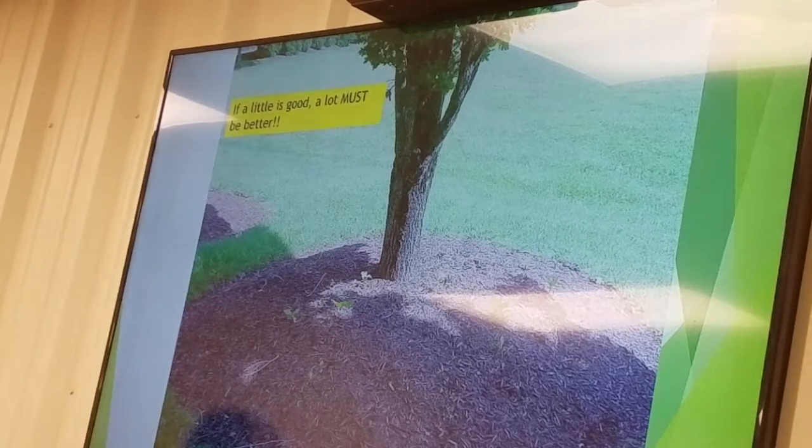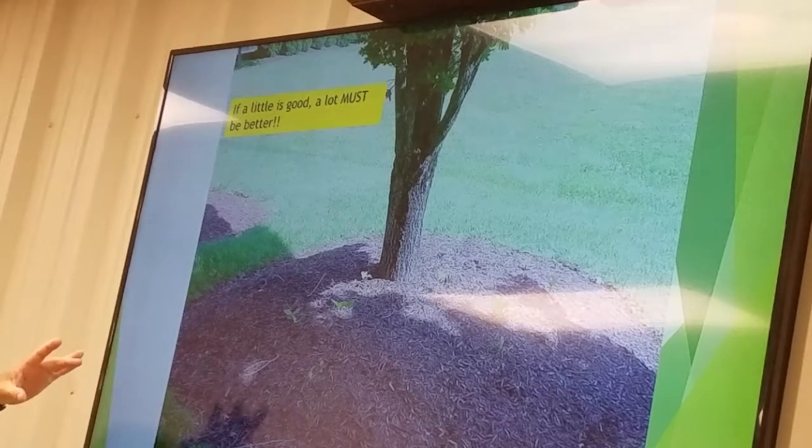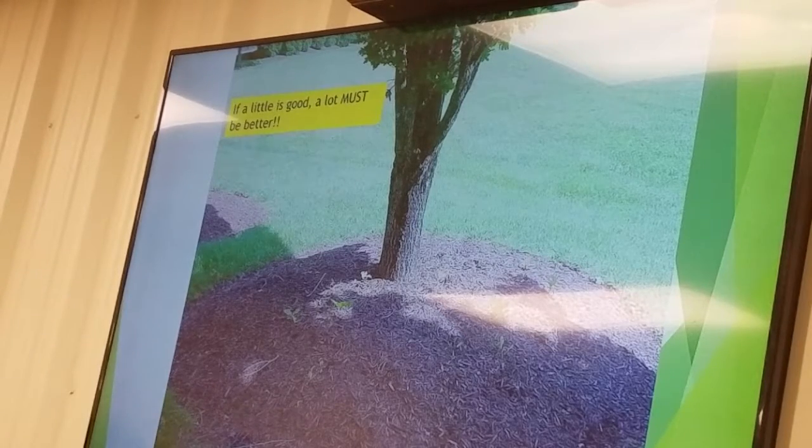You ought to be able to see the root flare of these trees. When they meet the ground level, look in the woods, those roots flare out like that. The butt of the tree flares out. That thing's buried in 18 inches. And the top of that tree, right when that picture was made, that's 3 years ago, it was big and full. Now it's dying back from the top down.